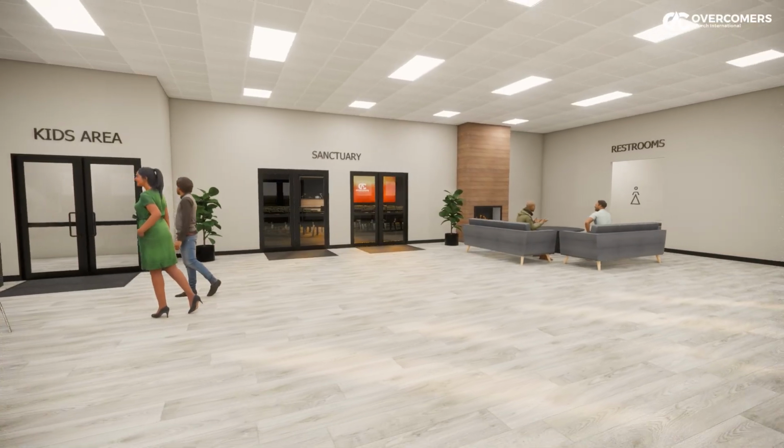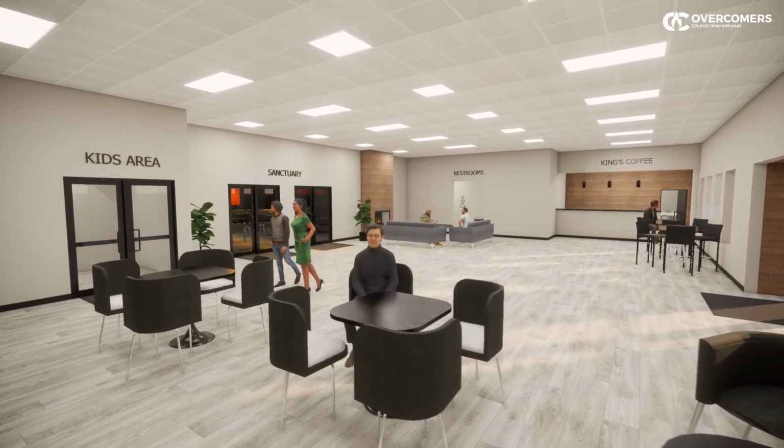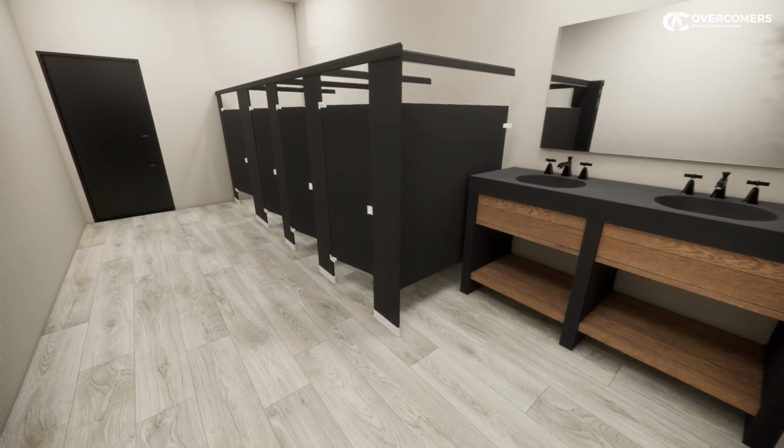So right now we're standing in the foyer, and so we're looking out the front door. It's really taking shape. Yeah. It's over double the size of our current foyer where we're at now. Plus, we have a coffee shop. Plus, we have multiple bathrooms. Hallelujah. Not in the foyer. It's just adjacent to the foyer. So we've got this thing figured out right.